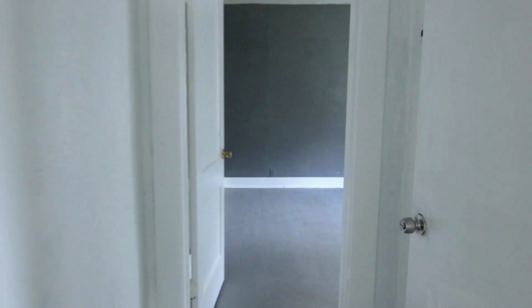It's solid. There's no soft spots when I'm walking around, which is nice. Here's another bedroom. And here is our sunroom that'll take you right outside.